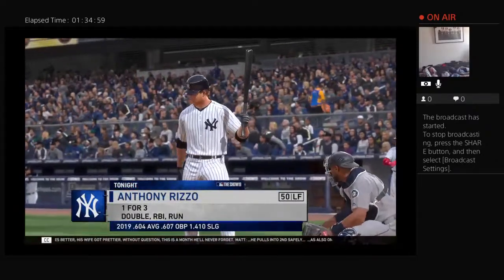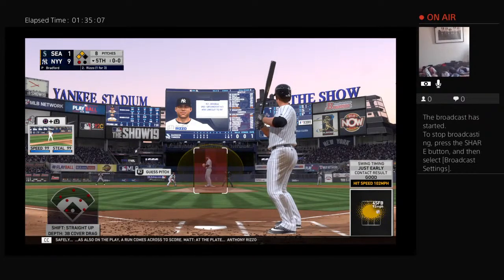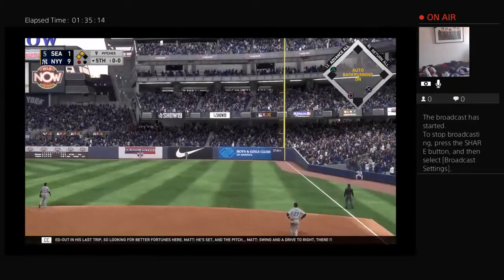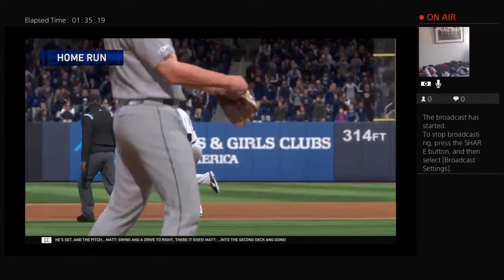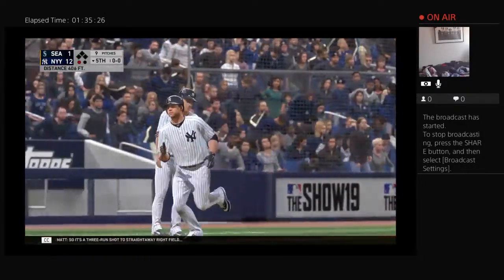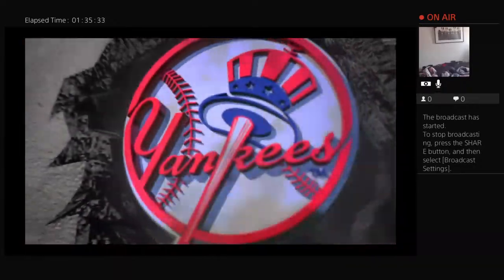Left fielder, Anthony. At the plate, Anthony Rizzo. He lined out in his last trip, so looking for better fortunes here. He's set, and the pitch. Swing and a drive to right. There it goes. Into the second deck and gone. So it's a 3-run shot to straightaway right field. Number 31 for him on the season as they just continue to pour it on here.